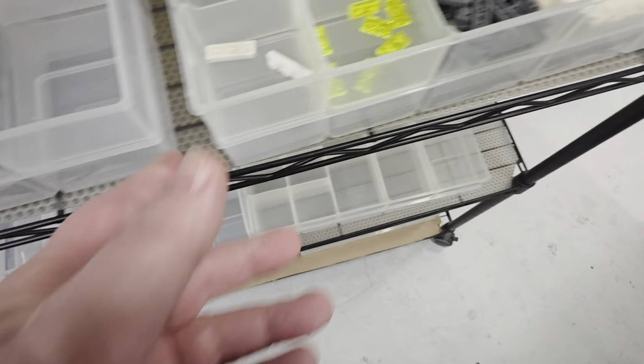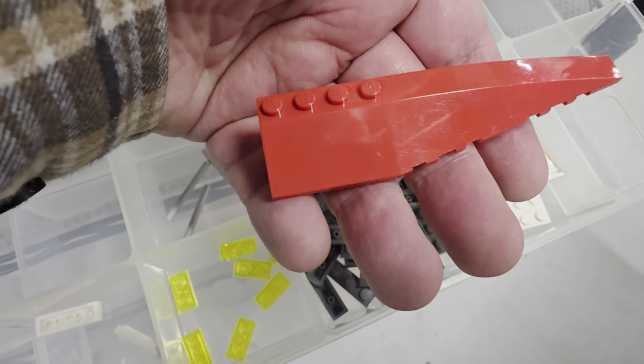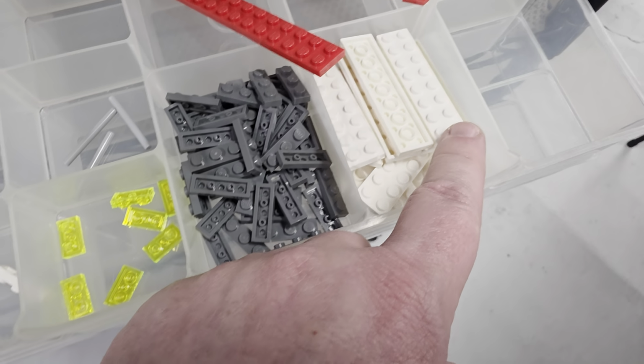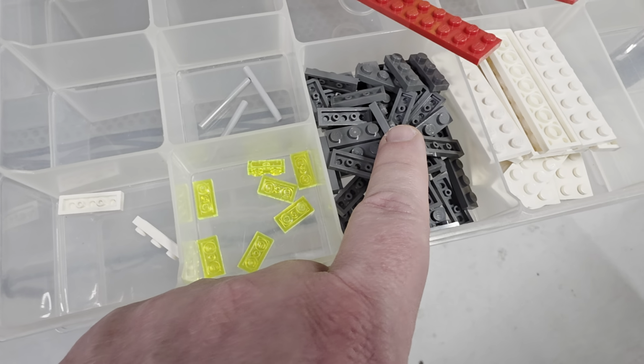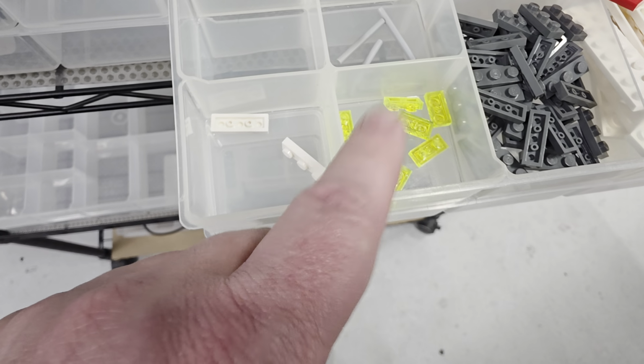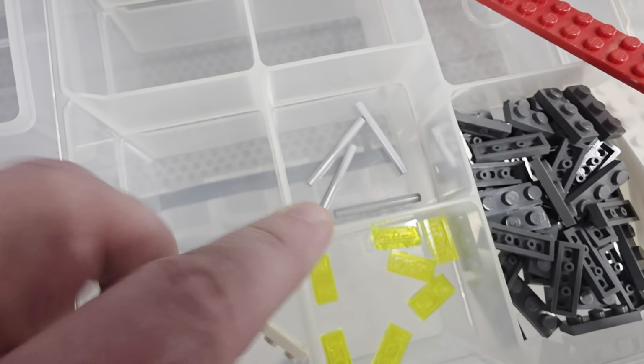For used, they got a 2x16 plate in red, this red wedge, just the one side. Some of these, the 2x8 white plates, 1x3 dark bluish gray plates, 1x3 white plates, 1x2 transparent neon green, and then 4 of those lightsaber blades in light bluish gray.